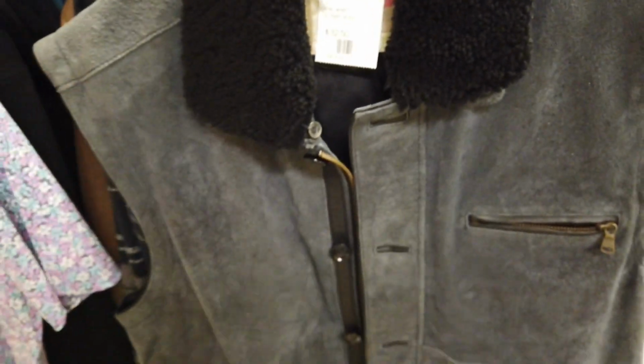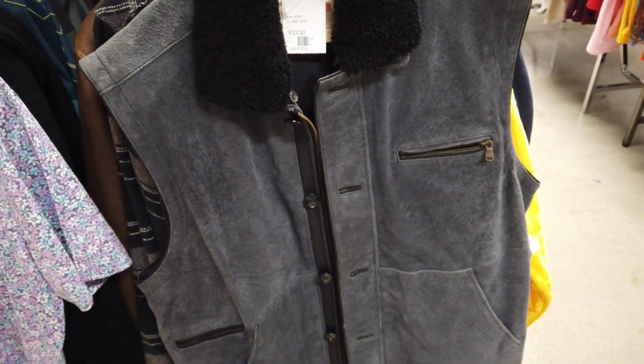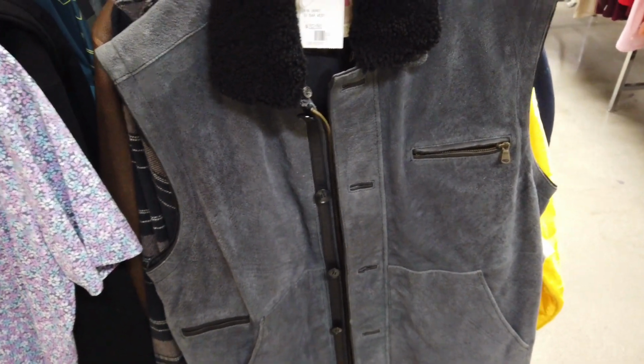There's not really any comps. There was one leather one that sold for like $75. They took a best offer, so I'm going to try to get like 75 bucks for it, and hopefully we make a few bucks off this stop.